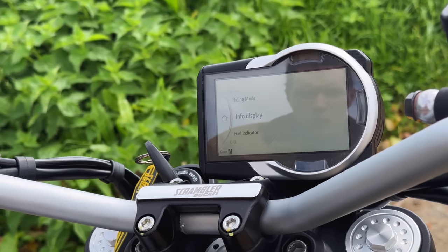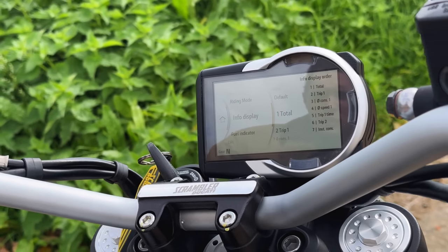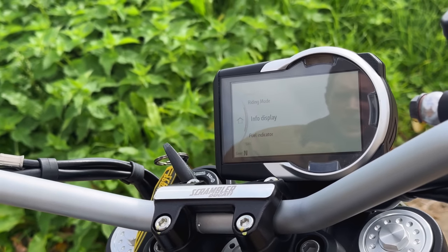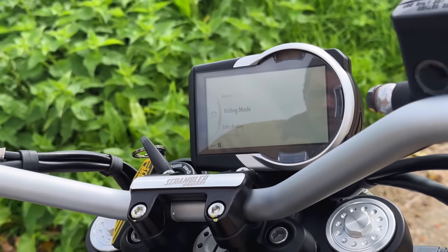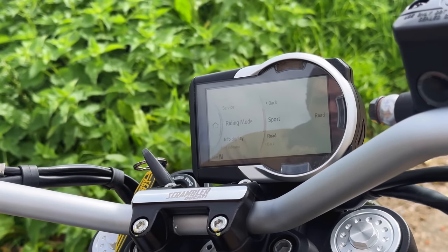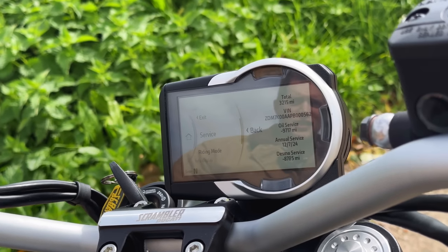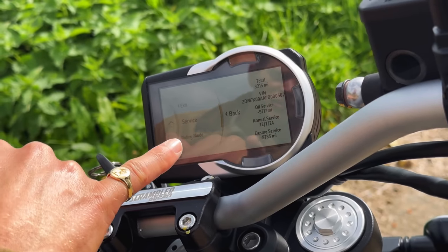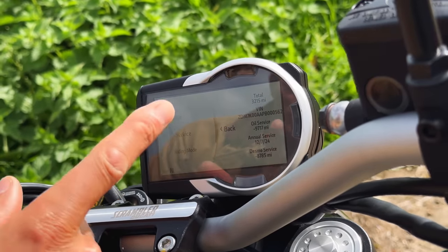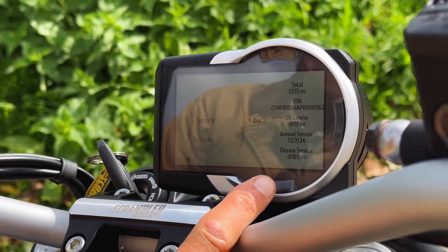You can change all elements of the display, trip computer. You can see, going back there, riding modes. I think you may even be able to adjust. You've got sport, road, okay, just two riding modes. Press back, service, have a look at this. Press on service and I can see the VIN number of the bike, I can see the total mileage, oil service, and the big Desmo service.